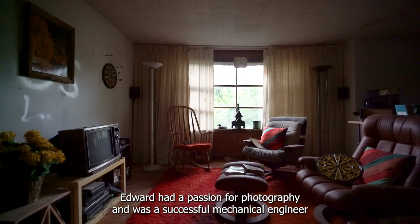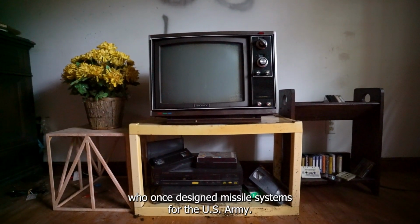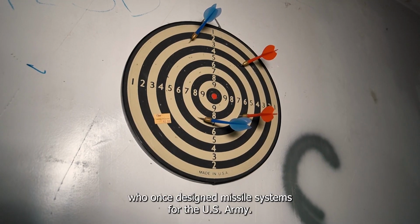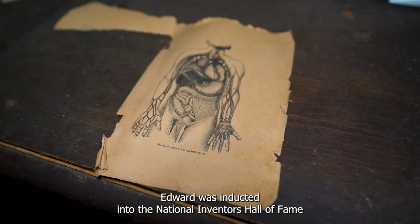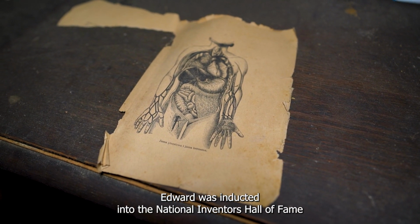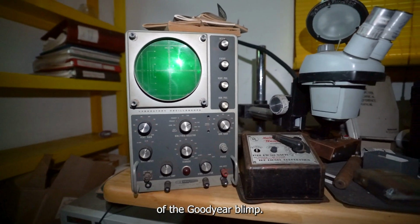Edward had a passion for photography and was a successful mechanical engineer who once designed missile systems for the U.S. Army. Before he retired, Edward was inducted into the National Inventors Hall of Fame and even had his name proudly flown on the side of the Goodyear Blimp.